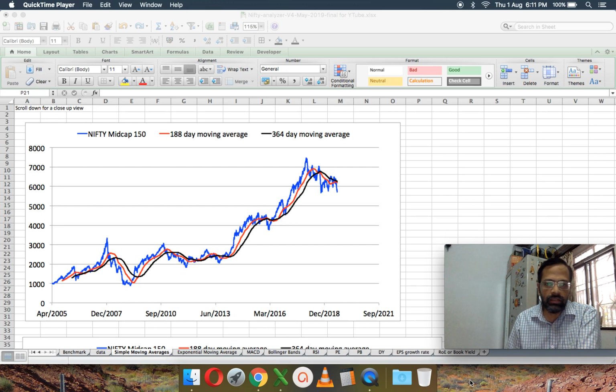So what you see here is the Nifty Mid Cap 150, and you have the 6-month moving average represented by the red line, the 1-year moving average represented by the black line, and the price index in blue. You can see that the current price index is well below both the 6-month and 1-year moving averages. So that's a good indicator for buying.